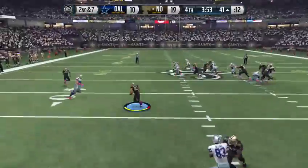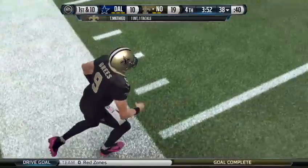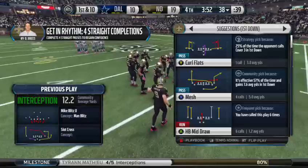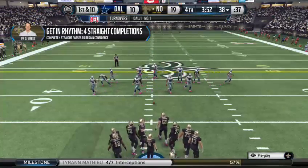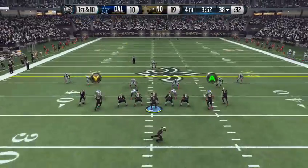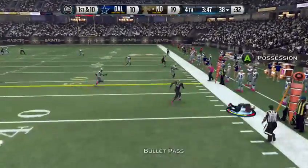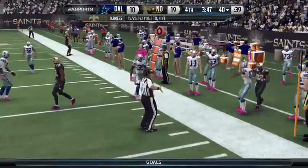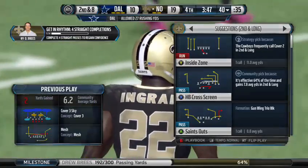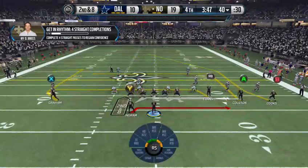And look at that, the Honey Badger. Tyrann Mathieu intercepts the ball. I told you they were gonna make a turnover occur. This could have been a pick six, but gets tackled by Jason Witten, and this game might be over, folks. And now, is that a catch? Mark Ingram gets the catch, but gets out of bounds, which doesn't help their cause, because they want to drain this clock.